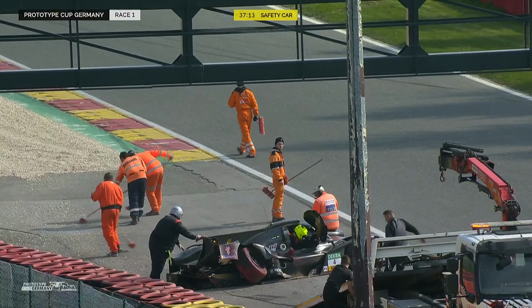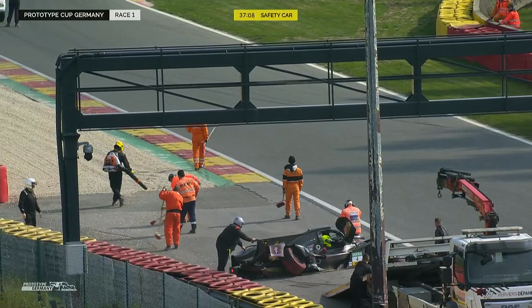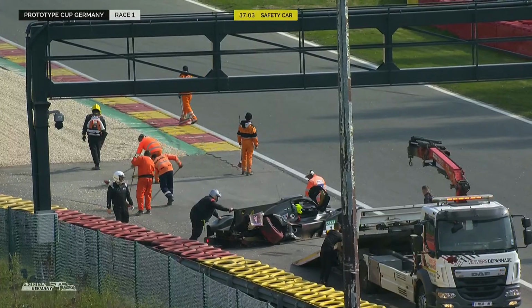It does look as though there's far less bumps. It does look, even from our camera view that we've seen of the Formula 4 race and Creventic yesterday, there doesn't seem to be that kind of double bump that there was before.